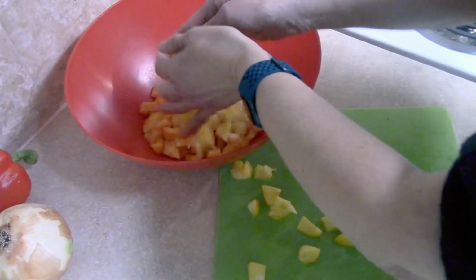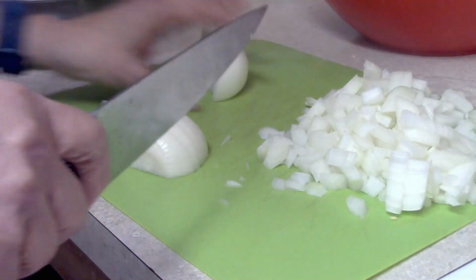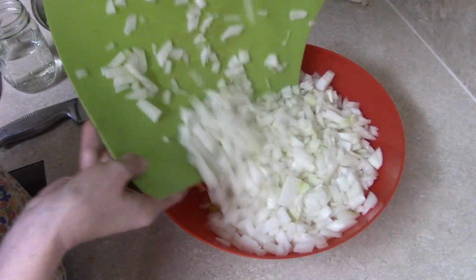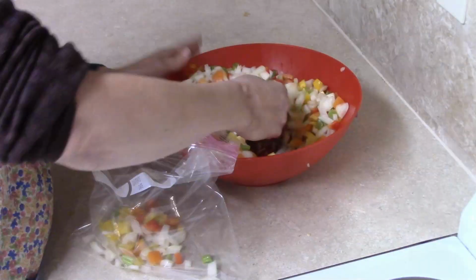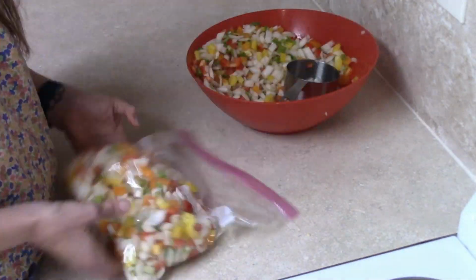So I grabbed a red one, a yellow one, an orange one. Unfortunately, they were out of green ones, or I would have grabbed one of those too. And I took those home, I washed them up, I chopped them up. I chopped up about 4 or 5 onions. I had a bunch of green onions, and I got those all chopped up, and I mixed all of that together in a bowl.